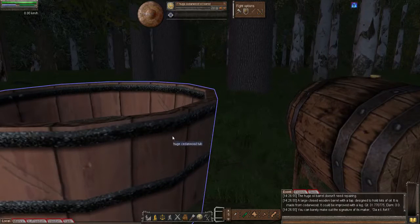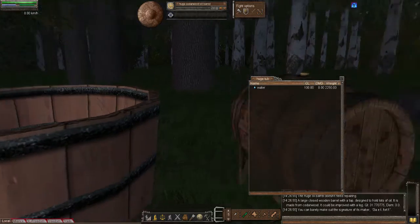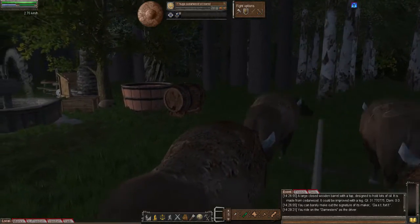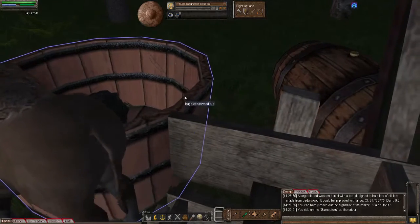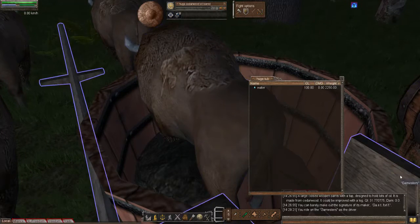Okay, let's open up the huge tub first, and you will notice that I've previously filled it to its maximum capacity of 2,250. But don't take my word for that again. So what I'm going to do is go to my wagon, drive it over to the huge tub, and try to put some more liquid in it. This is just to prove to you that that is the maximum amount of liquid the tub will hold.